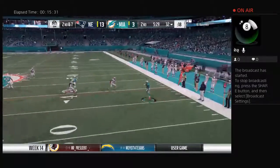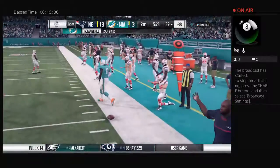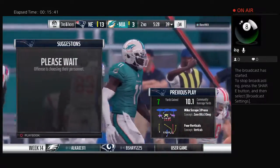To throw on second down is Tannehill. And throw right side complete to Parker. And he goes out right around the 39. The reception good for 7. It's third down.